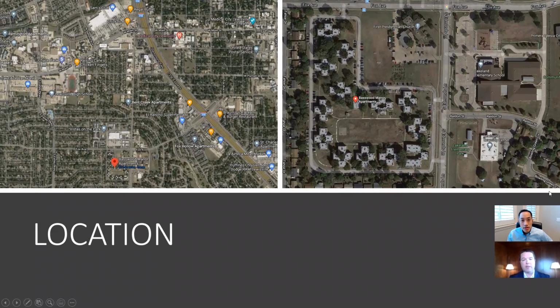The location is ideal, not only in the immediate area because of the school, but you've also got plenty of office around you, plenty of employment, plenty of retail and shopping nearby that you can get to. What I think is most important to note about this specific property is that when it comes to affordable housing in this area, you're essentially the only game in town.